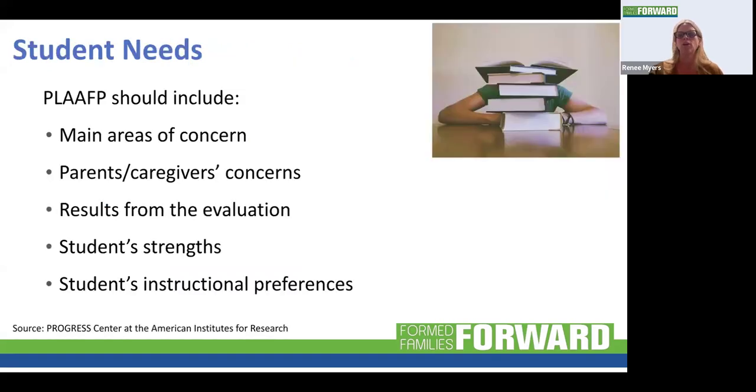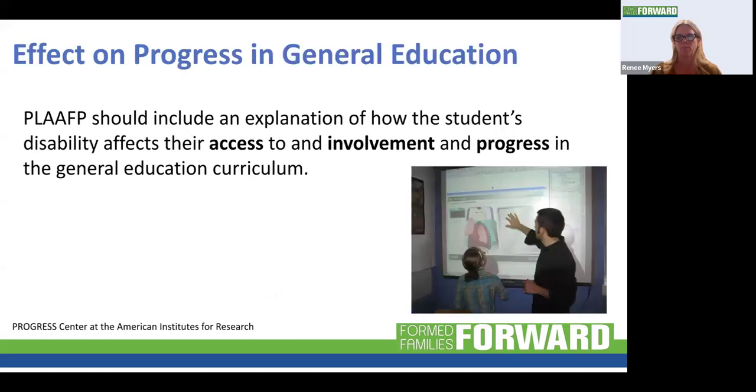Student needs. The PLAF should include information on the student's current academic and functional needs. This includes the main area of concern, the parents' concerns. Family input helps ensure that the goals are meaningful and motivating for the student. The PLAF needs to include results from the evaluation, include the student's strengths, and the student's instructional preferences. The PLAF should also include a statement on the impact of the disability on involvement in general education. How does the student's disability impact their involvement in, access to, and progress in the general education curriculum?